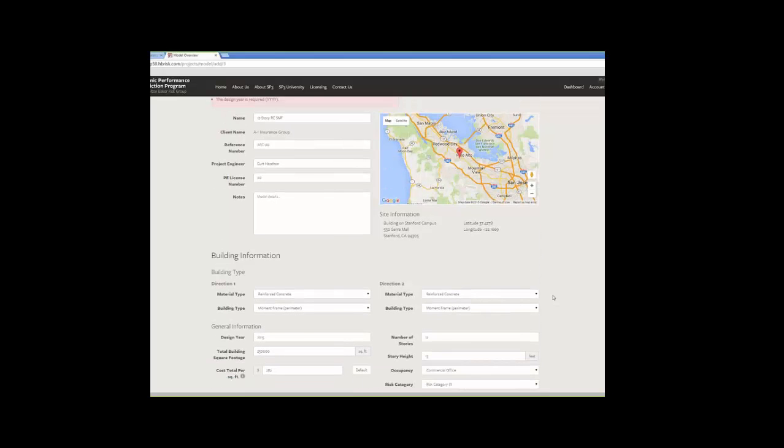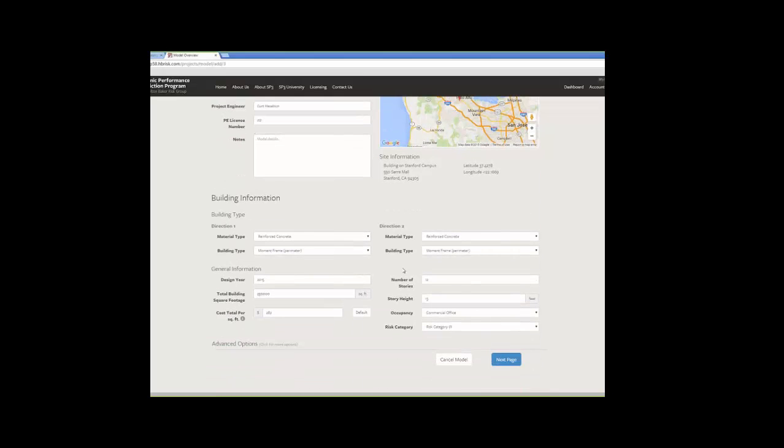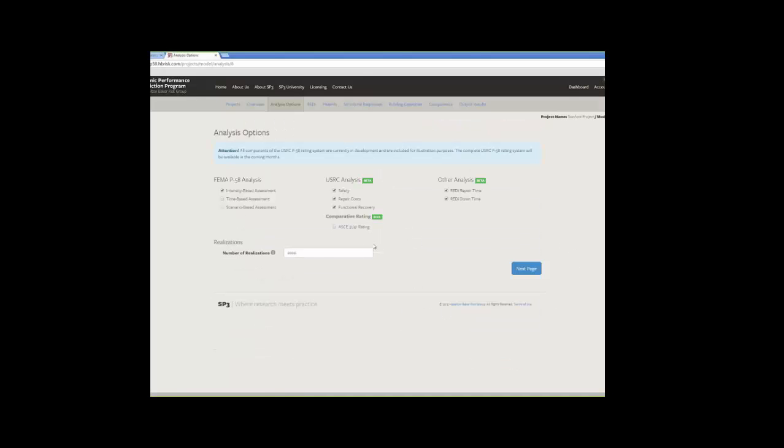Okay, so now we have the basics of the model set up, right? We know the structural systems in each direction, design year, square footage, number of stories, occupancy, risk category, all that kind of stuff. So let's go on to the next page. So the next page is analysis options. So what analysis do we want to do? In P58, there's 3 options. There's intensity-based assessment, time-based assessment, and scenario.